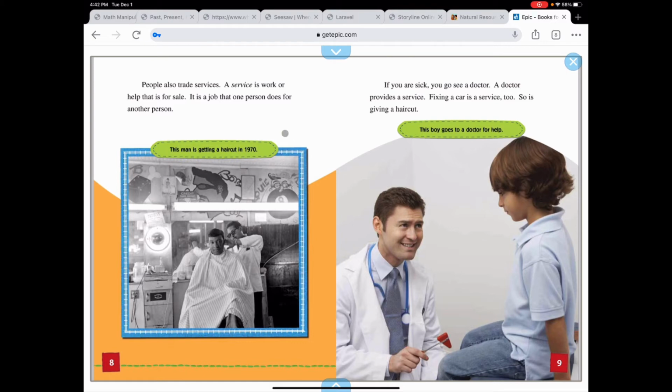That means that people do something for someone and then someone does something for them in return. If you are sick, you go see a doctor. A doctor provides a service. Fixing a car is a service too. So is giving a haircut. This boy goes to a doctor for help.